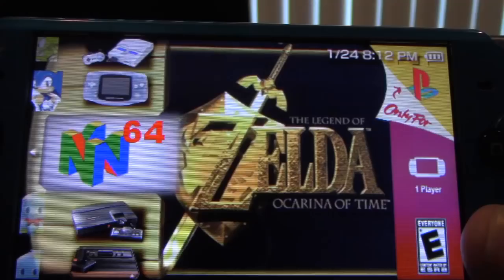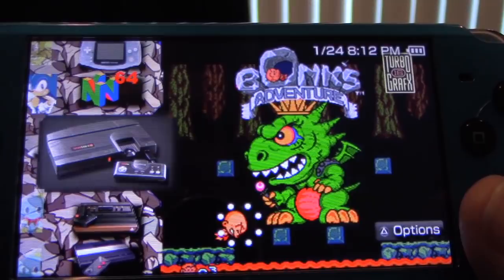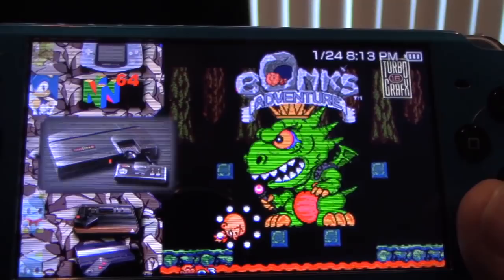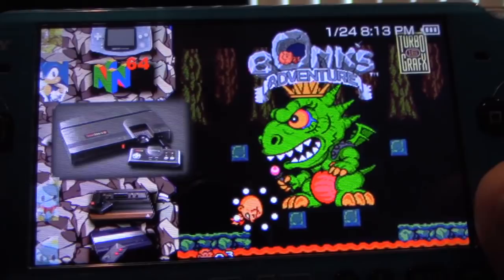TurboGrafx 16. I had one of these. I asked for a Super Nintendo. This is what my dad got me. Ungrateful little brat I was. But no, I actually ended up liking the TurboGrafx a lot. So if you've never played the games, check them out. They're a lot of fun.